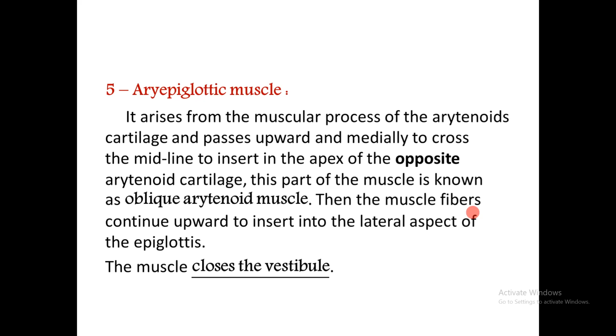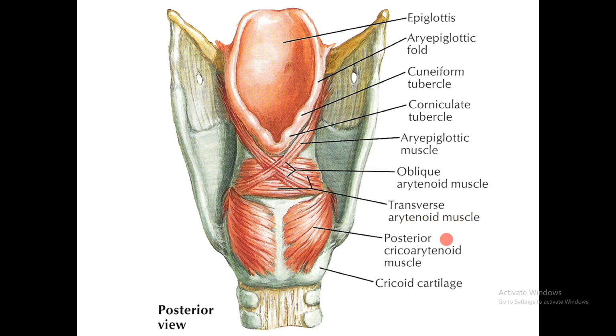You see in this diagram, this is the aryepiglottic muscle. Here is the arytenoid cartilage. It arises from the arytenoid cartilage and passes to the midline and across the midline to the other side. One from the left goes to the right, and the one from the right goes to the left. They cross each other here. So this part is called the oblique arytenoid muscle. All this muscle is called the aryepiglottic muscle.